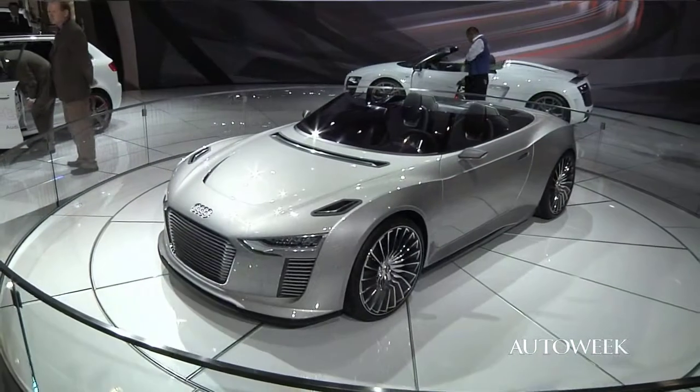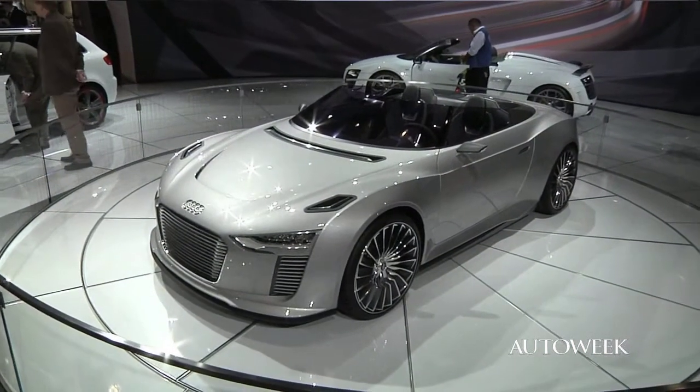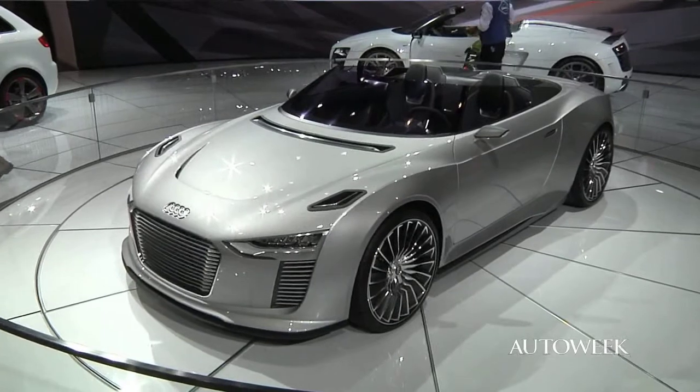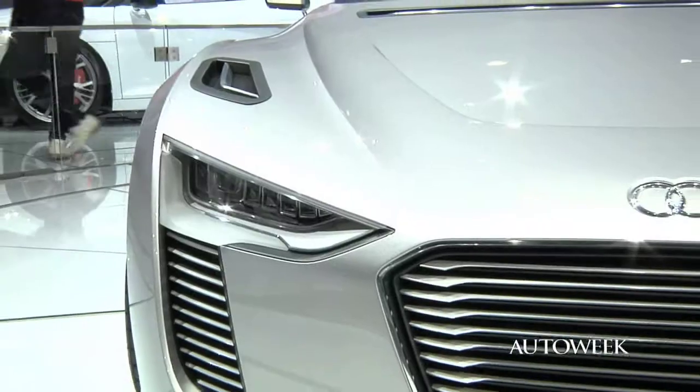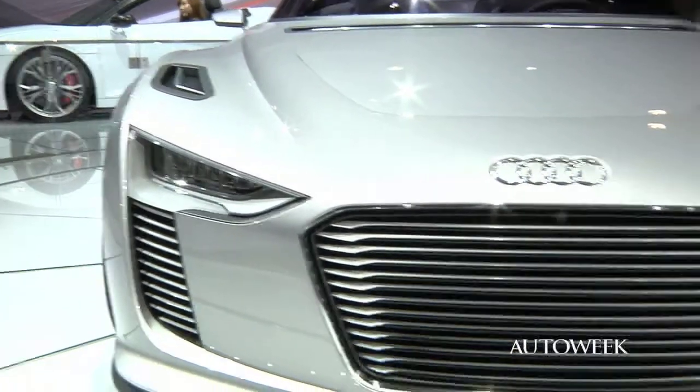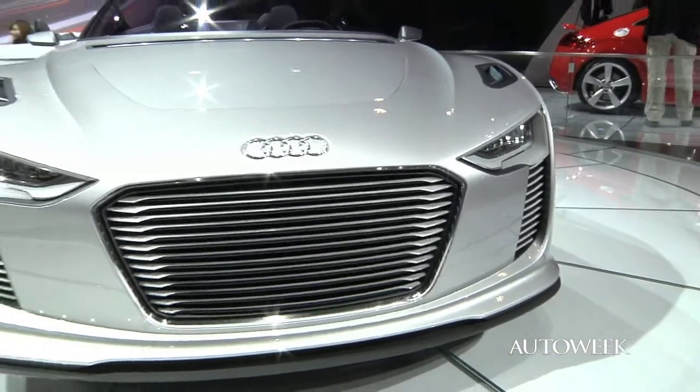So very fast, but the advantage of it and why it's an e-tron is it's an electrified vehicle as well. So for the first 30 miles of range, you can drive in full electric mode around town. And then, of course, the powerful TDI engine kicks in and operates in parallel to give you the really high performance that you'd want from an Audi sports car.